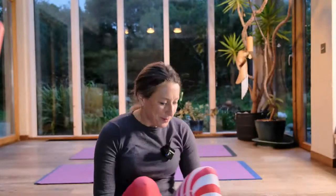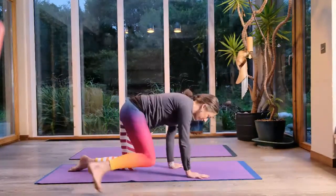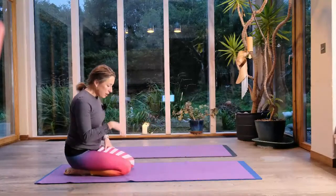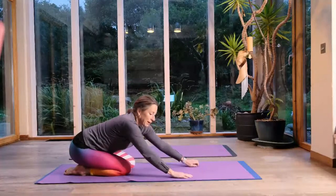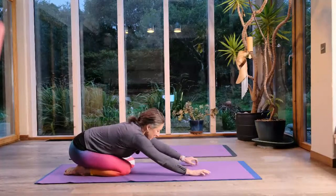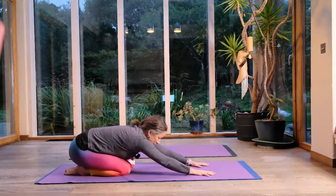So great, come rest into child's pose. So either dropping your head down or reaching your arms long. I'm going to keep my head up. I sound like Darth Vader. So just reaching your arms out long or whatever way you do, and feel into your body.